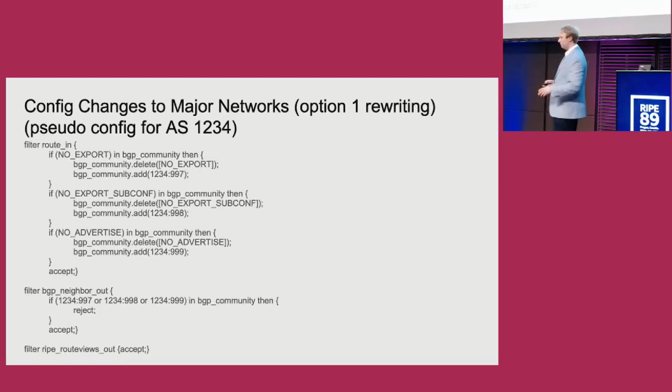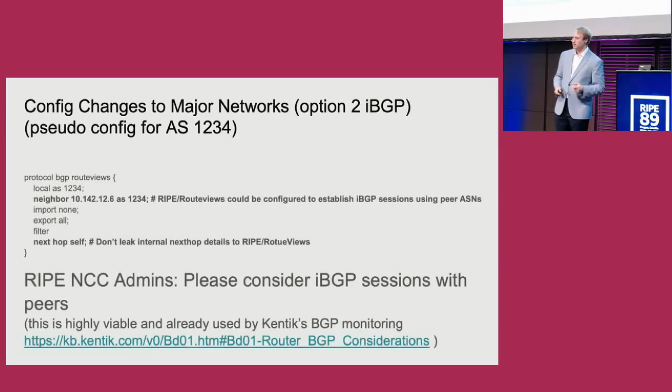Just briefly, this is a BIRD-like configuration for a hypothetical AS1234. I apologize if you own AS1234. You can imagine stripping these communities at import, replacing them with AS-specific communities that don't have the same baked-in behavior. Then on BGP neighbors, you match on the AS-specific communities. But for RIPE-RIS, you just have a blanket accept rule. The other option, as I mentioned, is to move the sessions to IBGP, so this is just replacing with IBGP. In addition to next hop self, there are several things like local pref and metric that you could filter and remove from those routes before you send them to RIPE-RIS.